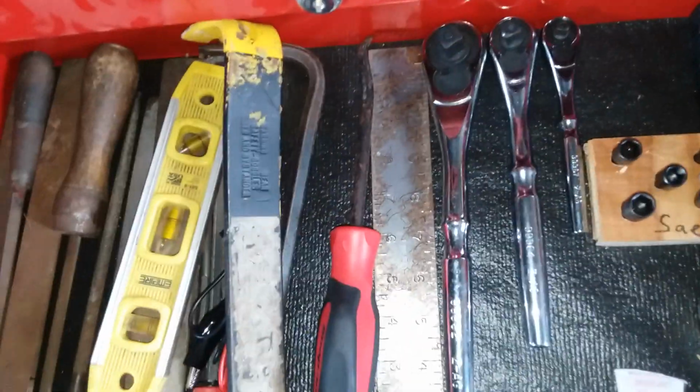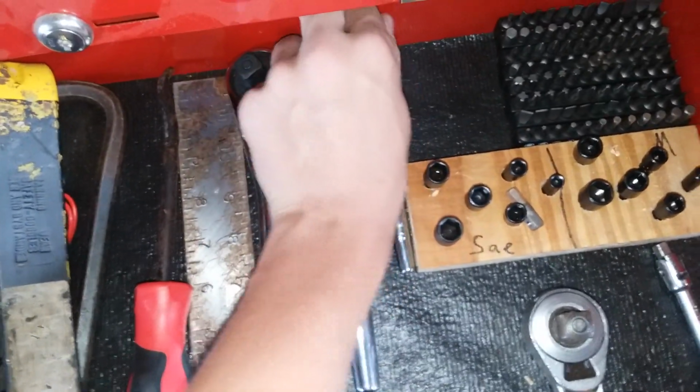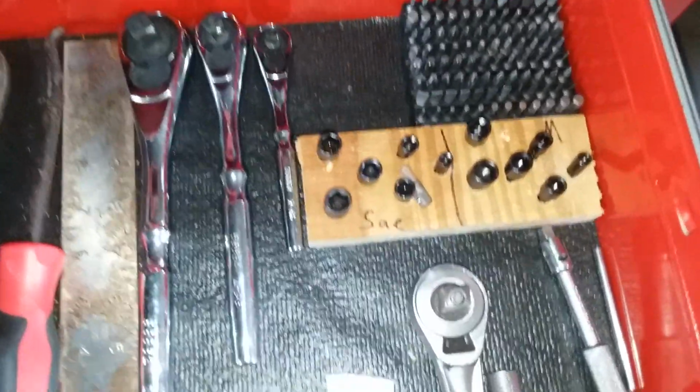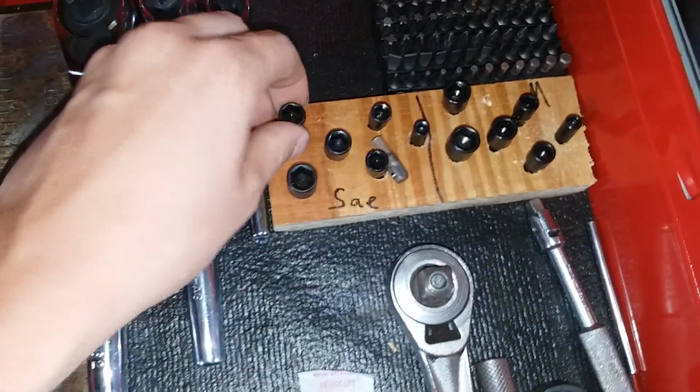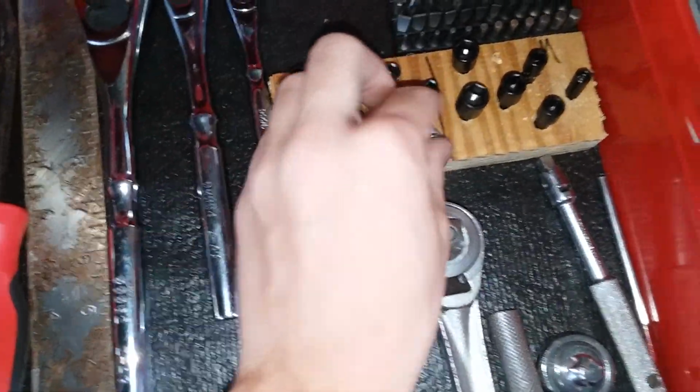It came in the 320 piece, the 3/8, and the 1/4 inch. All these bits came with that 320 piece. They're all Craftsman. I built this little thing out of wood for my nut driver pieces. And there's that little adapter for it. And we have 1/2 inch breaker bar.